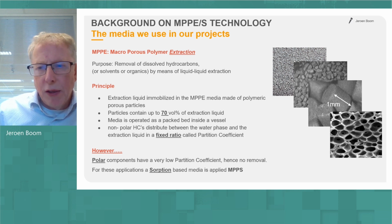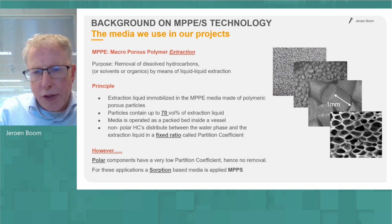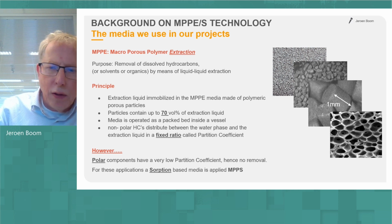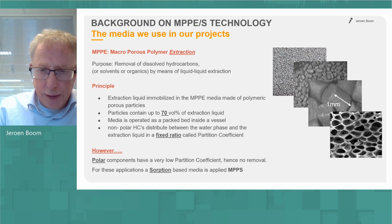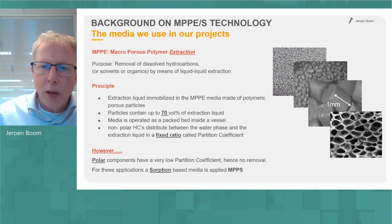The type of extraction liquid we are using is a kind of oil, and that means that if you bring this media in contact with wastewater that contains non-polar hydrocarbons, then the hydrocarbons will distribute between the water phase and the extraction liquid inside the particle. The ratio at which they do this is called the partition coefficient. So if you have a molecule that really likes to be in the extraction liquid, you will find a very high partition coefficient, and that component will be easy to remove.